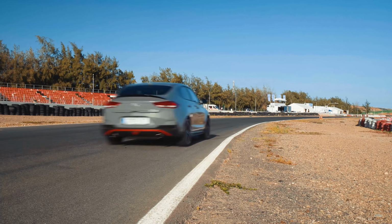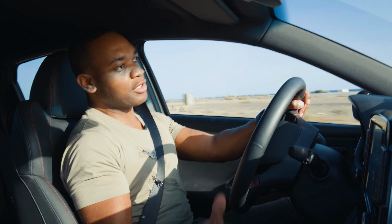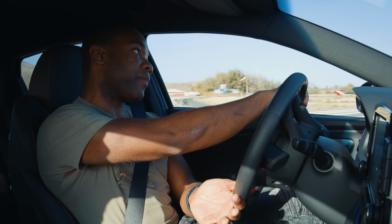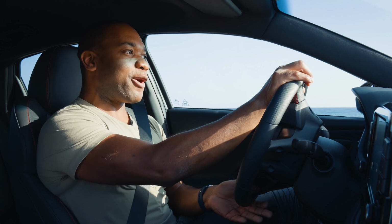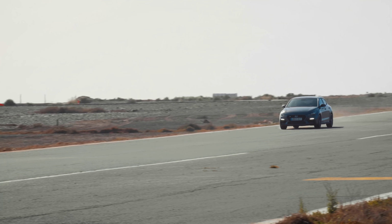When you're on track and you want to really push on, you can of course put it in the N mode, which is the most dynamic setting. And in that mode, it is super firm. One thing I'm really pleased with is that Hyundai haven't backed it off too much. The N is a firm car, and they've really run with that.